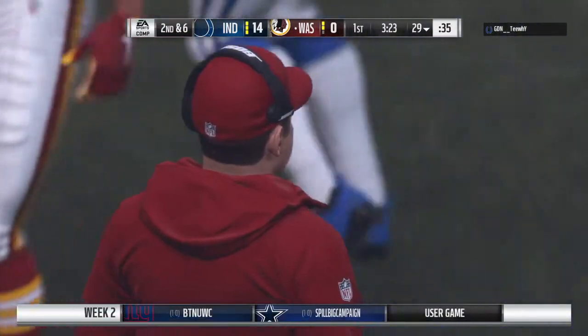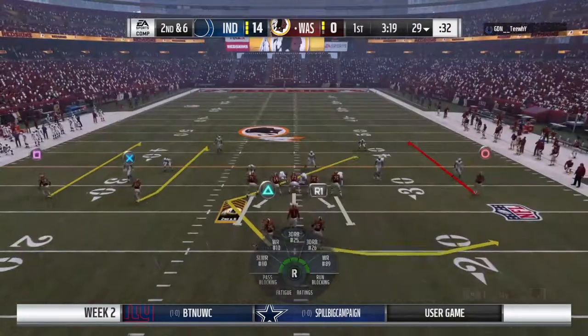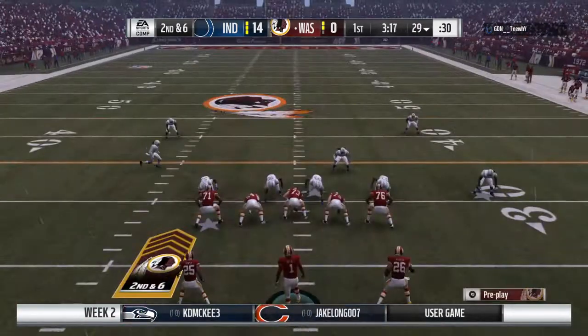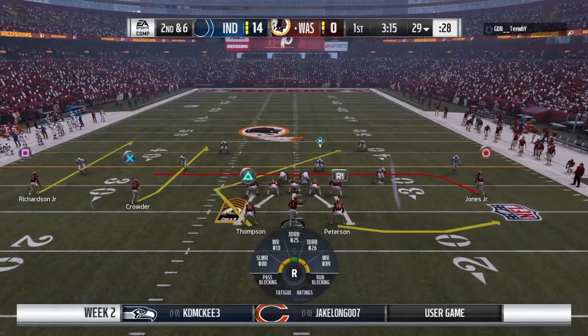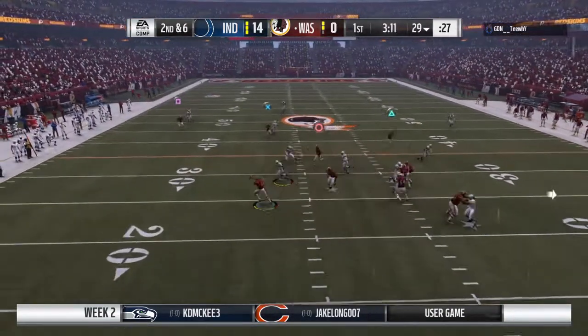Jamal Sheard on the stop. Well, they did throw interceptions on their last 2 drives, so no surprise at all they decided to start it with a running play. I'm actually a little bit surprised, though, that they got as much out of it as they did. Yeah, decent little gain. Puts them in a pretty good spot for 2nd down.